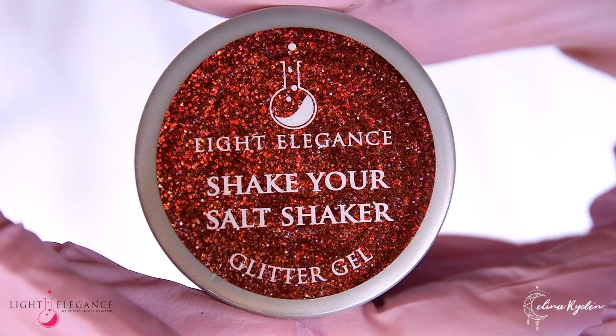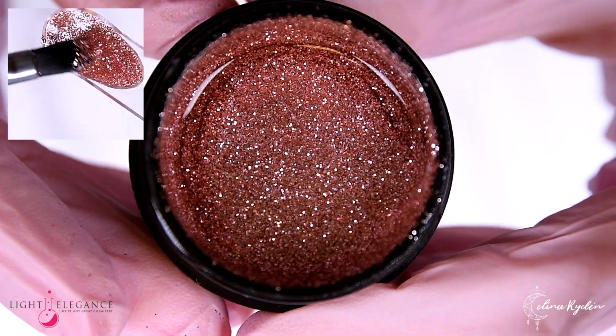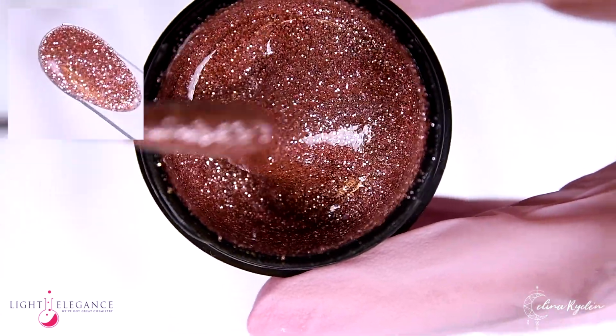Prepare yourself for the big seller of this collection. Well, that is my professional glitter guess at least. Shake Your Salt Shaker is a rosy neutral with silver sparks. Sweet and elegant, and a new staple in every nail drawer.